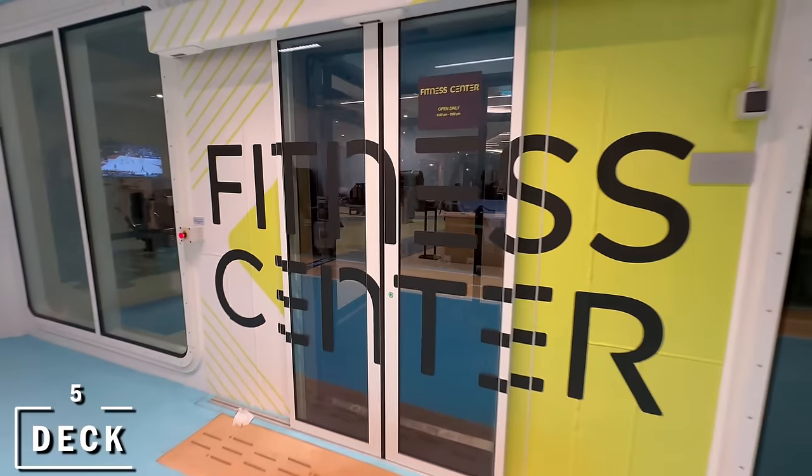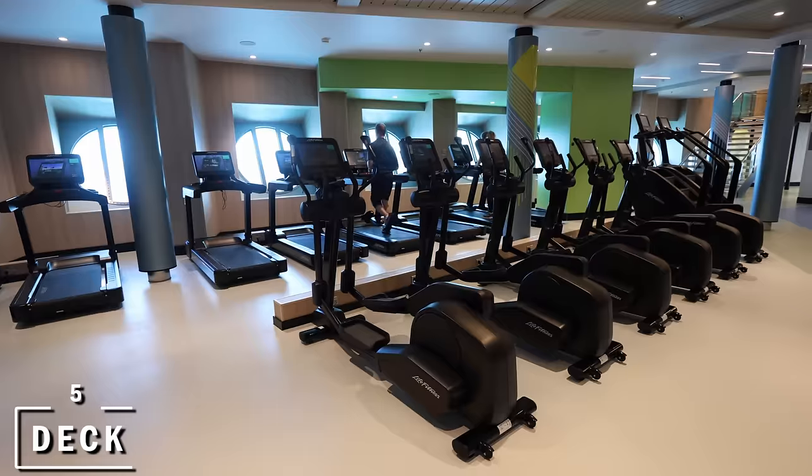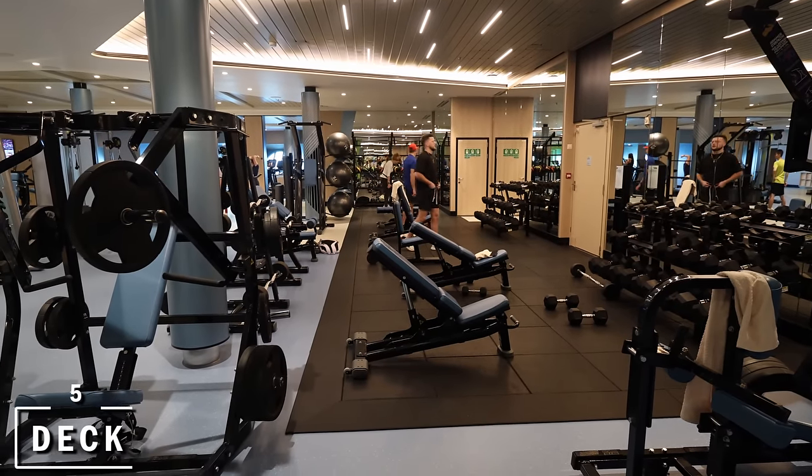It is a very large fitness center. A lot of people can be in here working out at the same time. There's a good selection of cardio machines and weight machines.